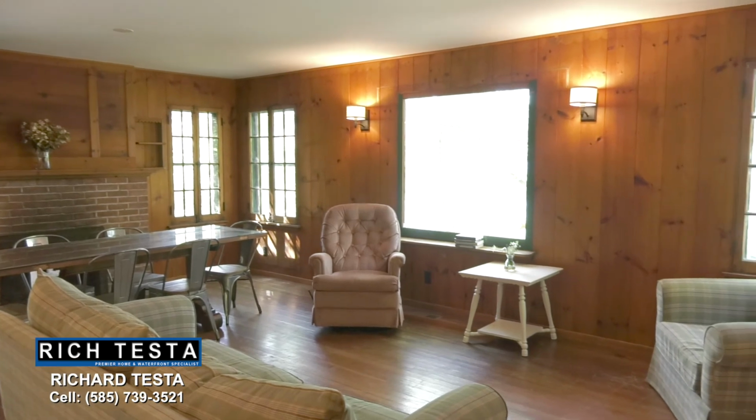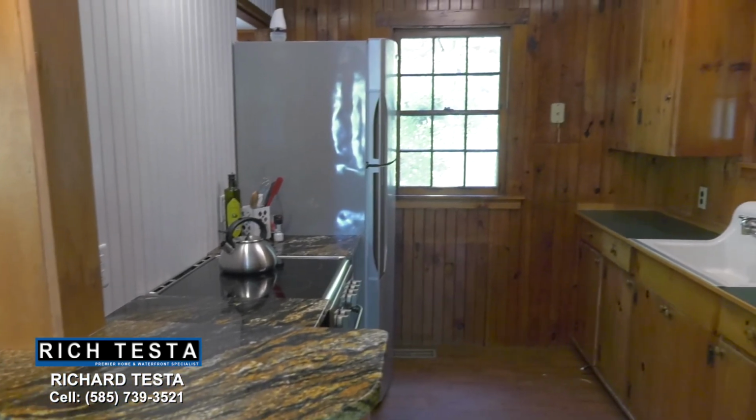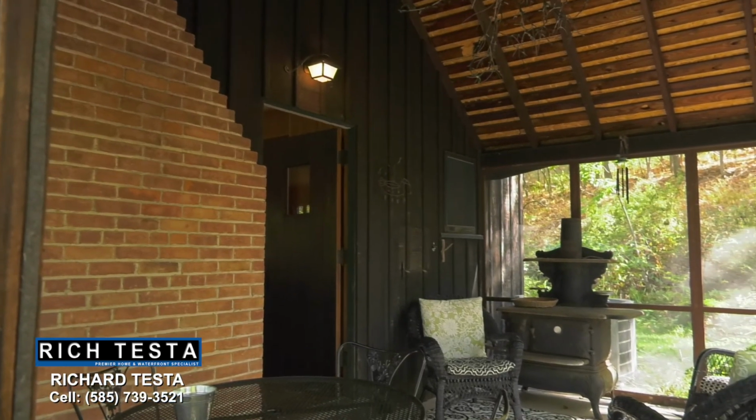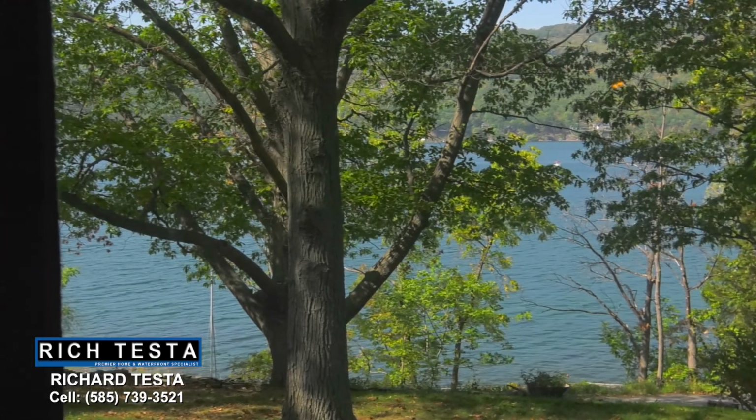This is exceptional waterfront living with a great room featuring beautiful wood walls and floors and a brick fireplace. A galley kitchen with granite countertops and stainless steel appliances. And an enclosed porch with cathedral ceilings, all with private lake views.